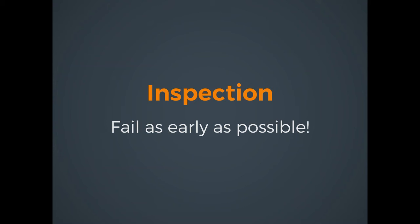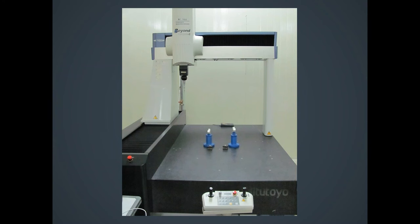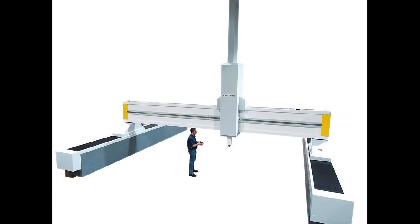So I'm really talking specifically about first article inspection. Of course, we all know that inspection is traditionally done with the CMM. They are very, very accurate, but of course they have quite a few limitations. One of them being that you have to bring the part to the CMM, which in some cases might not be a big deal, but if you have very large parts, then you have to have a very large CMM.